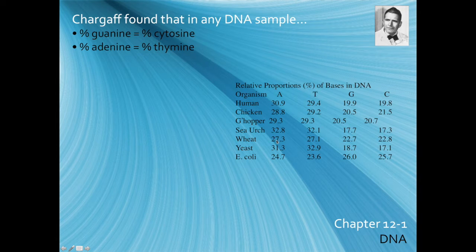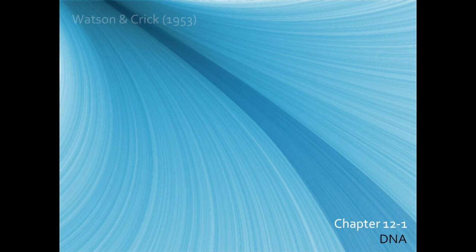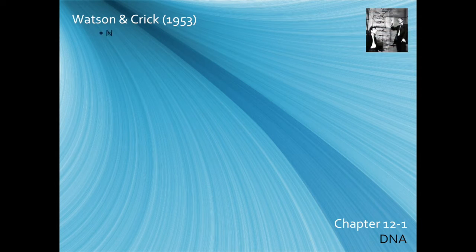Look down here to yeast. Roughly it's 27% adenine, 27% thymine, and give or take slightly, about 23% guanine, 23% cytosine. Now, the reason why those numbers aren't exact is that it's a very tough thing to measure, but taken with several samples, the percentages always seem to match. A seems to match for some reason to T, G seems to match for some reason to C, and that's the case for all of life. Here's a little chart that plots human DNA. Notice the adenine and the thymine are about the same, cytosine and guanine are about the same. And we call that Chargaff's rules, meaning that that is the case for all of DNA.